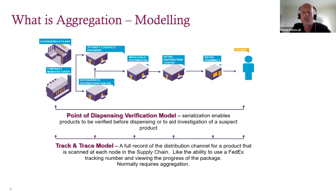I think what you don't get there is the visibility of where your products are through the supply chain, which is where aggregation and using what we term the track and trace model comes to the fore, because it gives you a full record of the distribution channel for a product that is scanned at each node in the supply chain. So, if you buy something on Amazon, the example here is a FedEx, and you're desperate for it to arrive, you start looking at your phone to track it on the app or on the website. You can see exactly where it is.